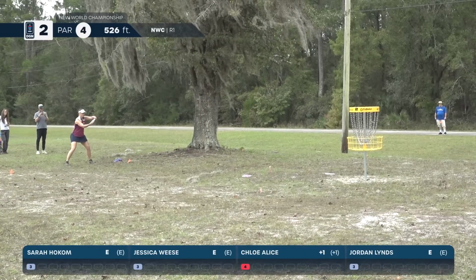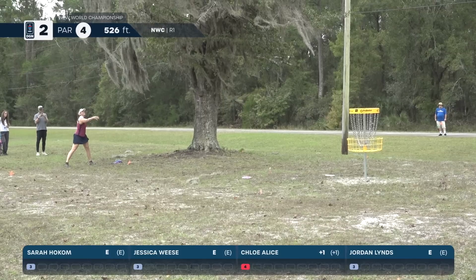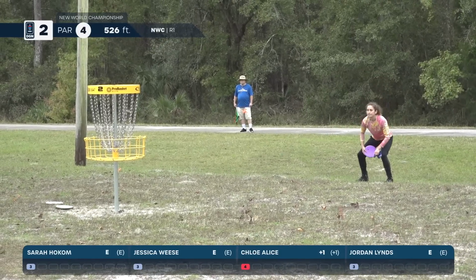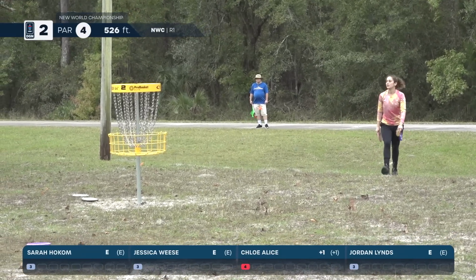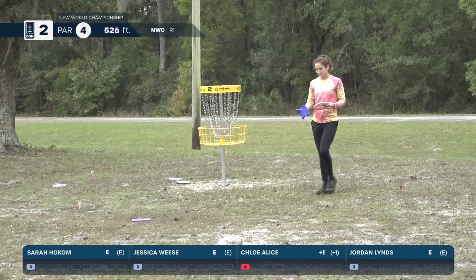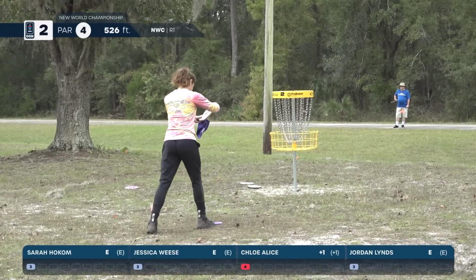Chloe goes for it. Jordan goes for it. Neither one makes it. Let's see if Sarah can get it. Oh, off the front of the cage. And Weese off the top of the basket. That was a long comeback. On a windy day, I like to get mine, especially if I'm laying it up, just as close as possible.